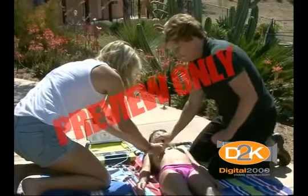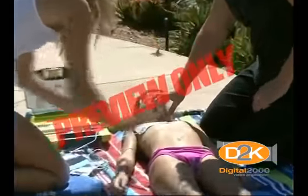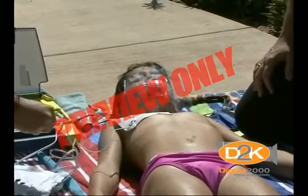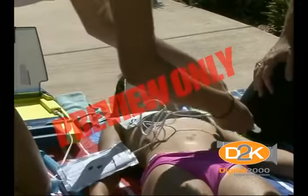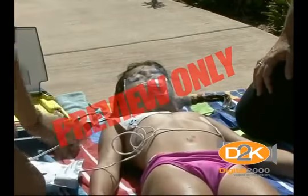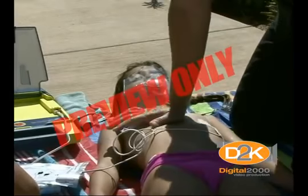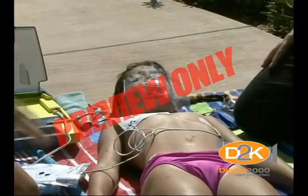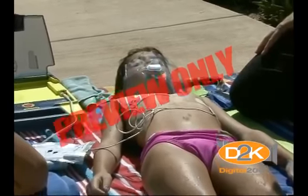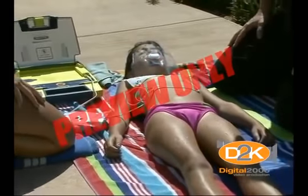Peel 1 pad from plastic liner. Peel 1 pad from plastic liner. Peel 1 pad from plastic liner. Place 1 pad on bare upper chest. Do not touch patient. All clear. Analyzing rhythm. All clear. Do not touch patient. Analyzing rhythm.